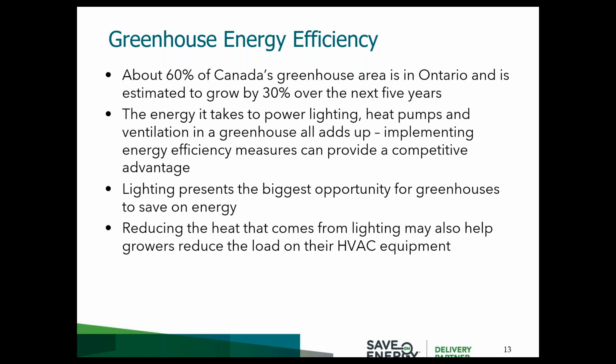We all know that plants need light to thrive, so unsurprisingly, lighting presents the biggest opportunity for greenhouses to save on energy. Traditionally, greenhouse operators have turned to high-pressure sodium lights to help mimic sunlight and keep growing even as the weather turns gray and cold. However, LED lighting is much more efficient, using up to 50% less energy than high-pressure sodium lights. Reducing the heat that comes from lighting may also help growers manage humidity levels better and reduce the load on their heating, ventilation, and air conditioning equipment, meaning even more potential savings.